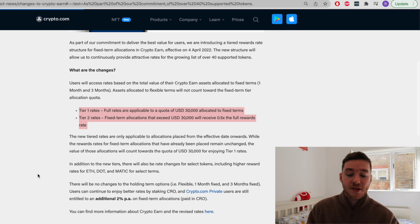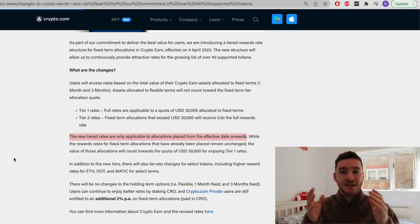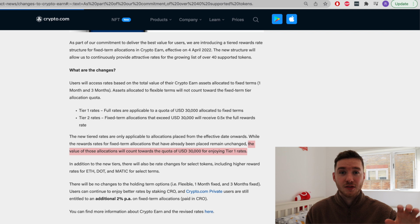It says here the new tiered rates are only applicable from the date onwards, so the 4th of April onwards. So any stakes that you've got locked up will still earn interest until the end of their period. They're not going to be affected, but it says here the value of those allocations will count towards the quota. So whilst all the stakes that you currently have will stay at the same rate of interest, they will count towards this quota for the tier 1 rate of $30,000.